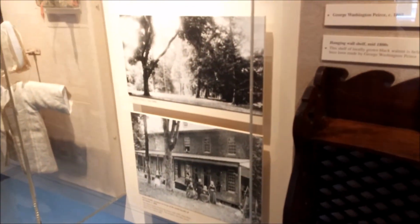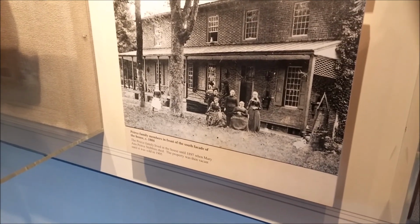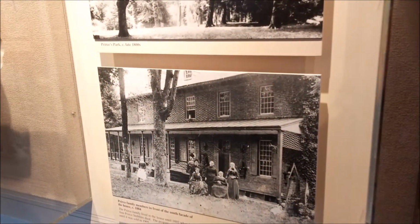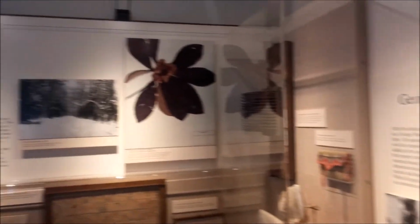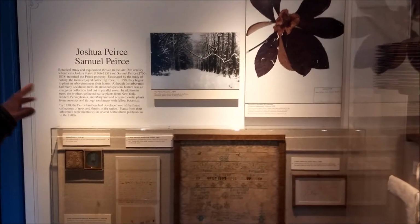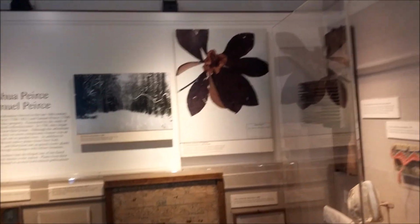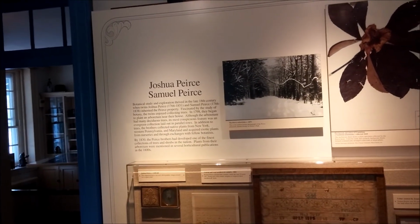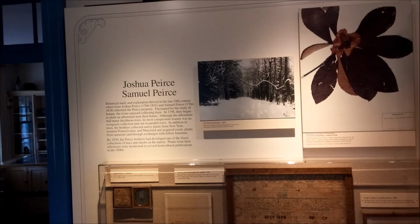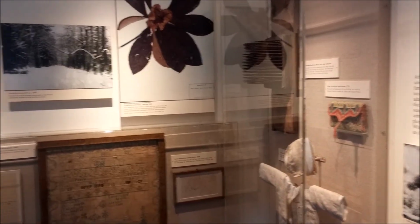This is the original house when the Pierce family had it before Pierre Dupont bought it. This is them gathered out the front, in very long, impractical, heavy Victorian dresses. And this tells you the arboretum is that way, and about Joshua and Samuel Pierce, who began collecting trees just before 1800, and began to plant them.